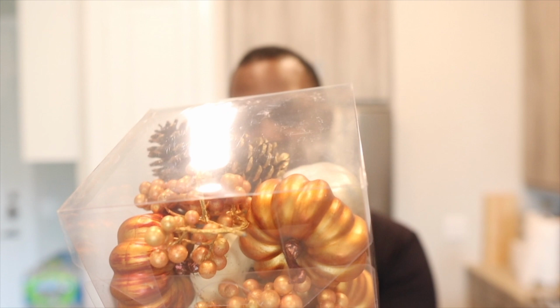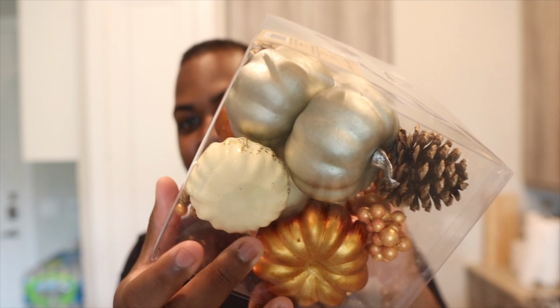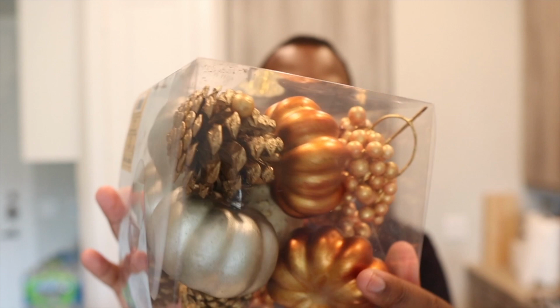So the first thing I got, y'all, was some of these pumpkin, I don't even know what you call them, like little pieces that you kind of put in a bowl. Y'all, these are absolutely gorgeous. Do you see that? They have every color that I absolutely wanted. I love how they have the cream with the gold sprinkles, the silver, the gold. So I got two of these. They were $14.98, but you get 50% off, so it made them $7.49.